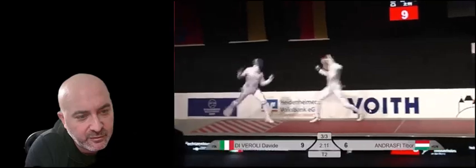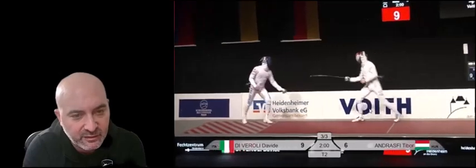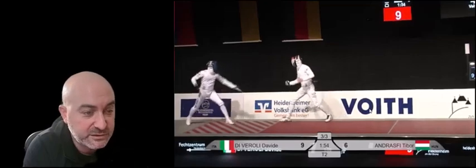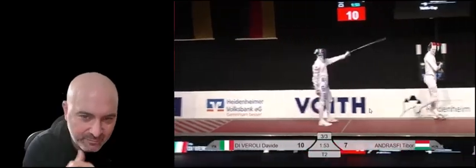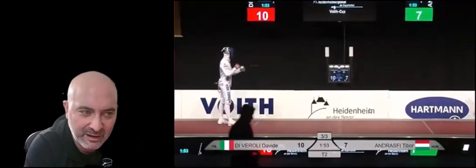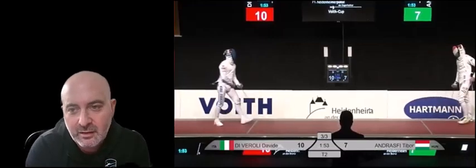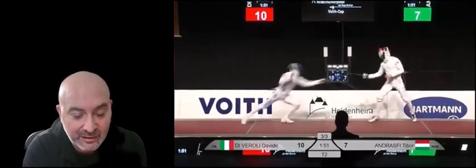So Andrasfi's keeping his tip close to the guard here. Dangerously close, but I think he knows that with his athleticism, even with that close distance and being close to Veroli's forte, he has enough power in his attacks that he can potentially get through it. It's always interesting when you watch these bouts that diverge from the comfort zone of the athletes. We knew with a lead like this that Veroli would likely pull, but I have not seen Andrasfi be able to execute his counter-offensive flesh and that attack and preparation that has become so on brand.